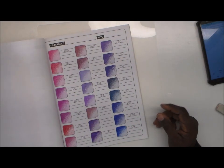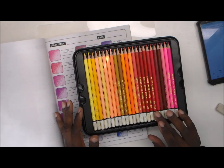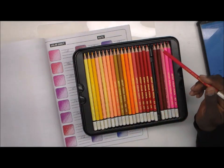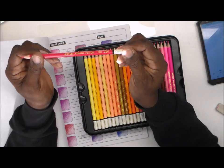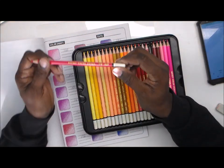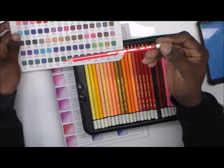You might, if you order these pencils, run the risk of getting duplicates like I did in the first set, and again in this set, that 218 pencil is listed on here. 218 doesn't have a name on the pencil, it just has a number, but according to the number on here, it's ash brown. Nowhere near ash brown.